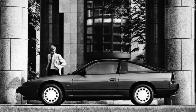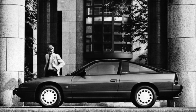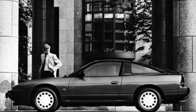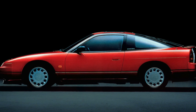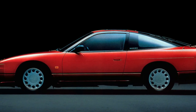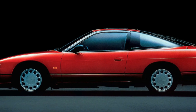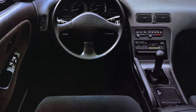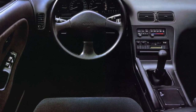In this regard, the SR20DT engine, which is equipped in the sports coupe for the Japanese market, is much more reliable. Some fans put it in instead of the 1.8-liter engine. But, as expected, turbo engines love not only high-quality oil, but also good gasoline. With active driving in the city, the consumption is within 16 to 18 liters per 100 kilometers.